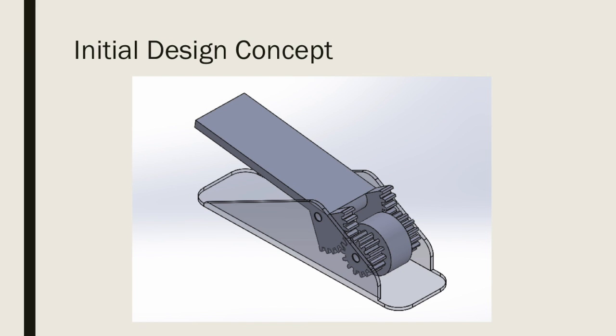What's nice about this is that this doesn't have to be placed right underneath the toilet seat, so it can be placed kind of forward or backwards, and then the amount of cable that's pulled in or out can be adjusted by the throw of the lever arm, as well as the number of teeth and the radius of that cylinder in the middle. And because it uses a cable, it can be adjusted easily for many different toilet seat heights.